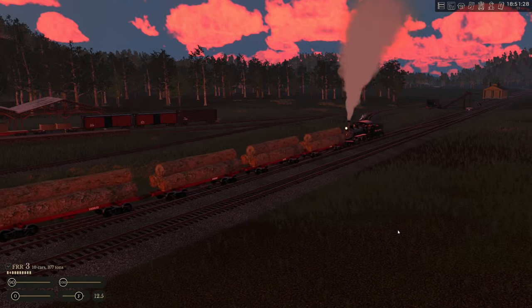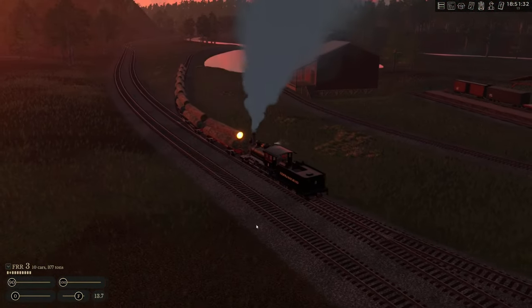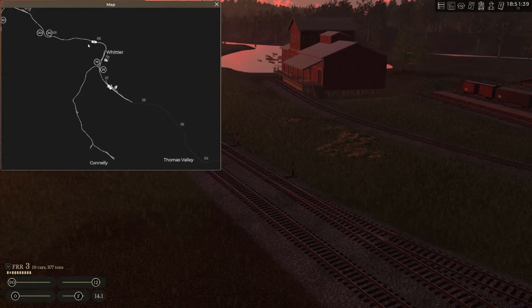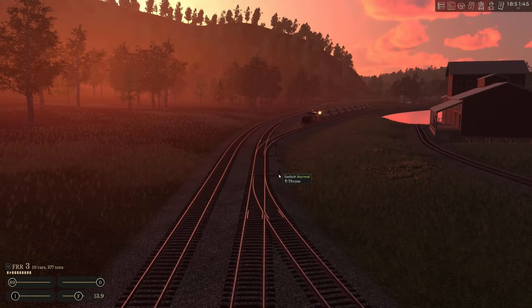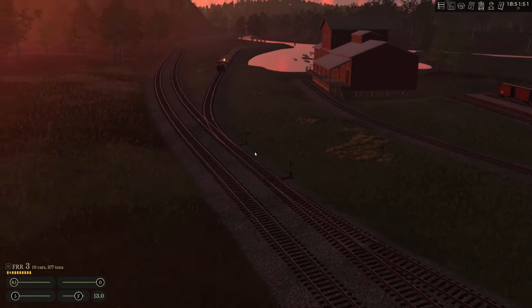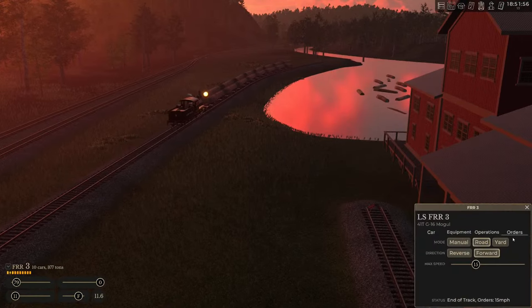Go ahead and select number 3 because we're going to be running that one ourselves here soon. Or at least working with the AI. Number 10 is just coming into Whittier, so we've got enough time, I think, to get backed off of here and around into there before number 10 comes through. There you go. You're fine.